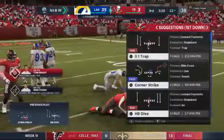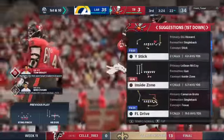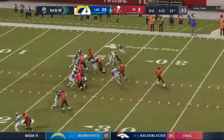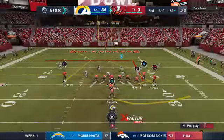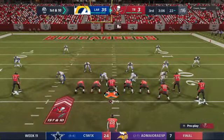And he's going to get the first down here as he's taken down at the 22. Got what he needed for the first down with a gain of 2. Still in search of their first touchdown of the game, but they're on the move. 1st and 10.